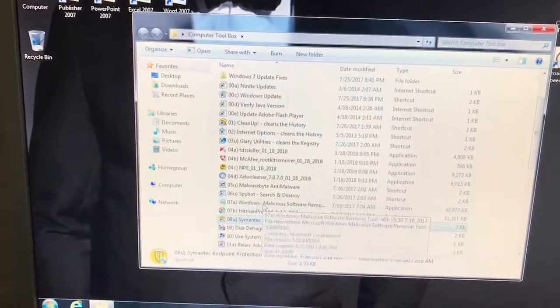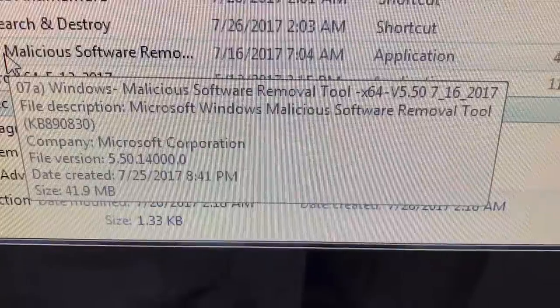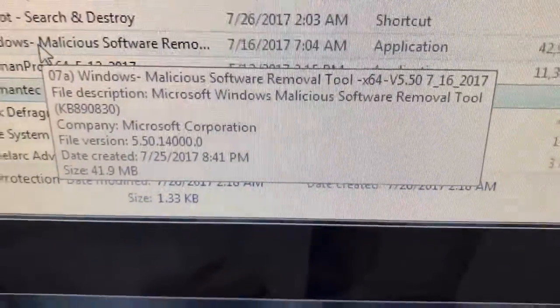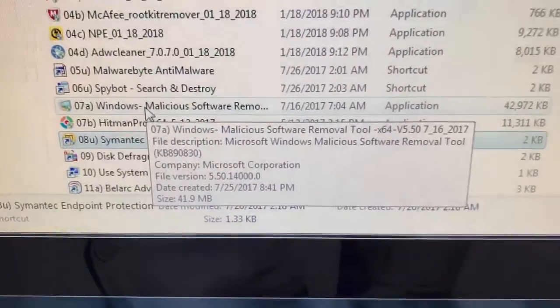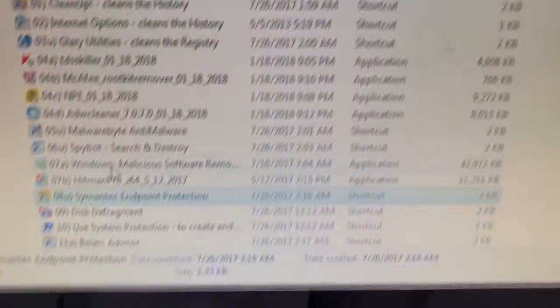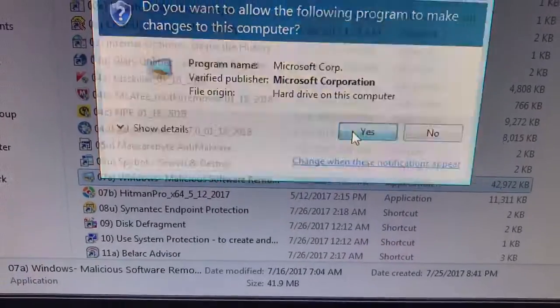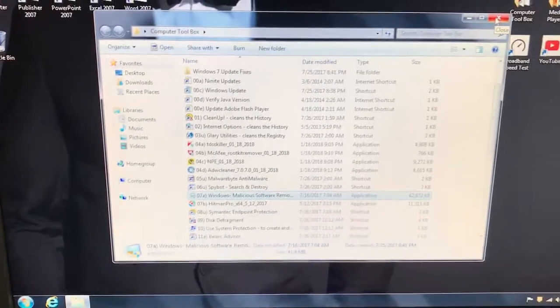What we still have left to do is update our Windows malicious software removal tool. That is the July version of it, and we need the January 2018 version, which I think is now available. So we are going to click on that. I think it will give us the option to download the latest version. We'll see here in just a second.